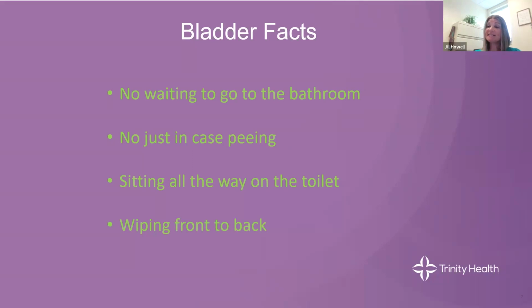There's no just-in-case peeing. Just like we tell our little kids, let's get to the bathroom before we get in the car because we can't stop or do any of that. We shouldn't do that as adults because we're just teaching our bladder that when I only have a little amount of liquid in it, I need to go to the bathroom, and it thinks it's full at that point. So we need to be able to teach our bladder what a full bladder is.